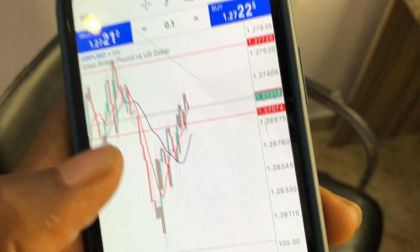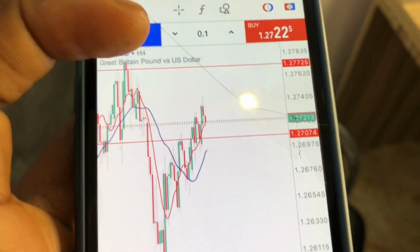24 hours later. Okay, so good morning traders. Now we're back into the charts. If you could notice something, the market is very choppy.